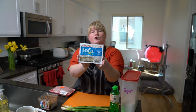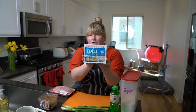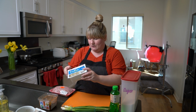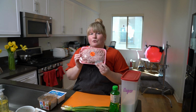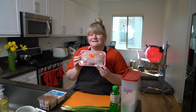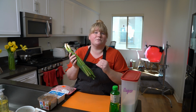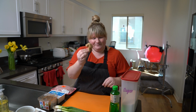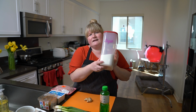You're going to need a block of tofu. This is a medium firm tofu. You could also get the very firm tofu. I do not suggest using soft because we're going to be cooking it and you don't want it to fall apart. We're going to need about 3 ounces of ground pork or minced pork. So I'm just going to pop the rest of this in the freezer to use at a later time. You'll also need some spring onions or green onions just chopped up to go in with the pork, a piece of ginger, sake, and a little bit of sugar.